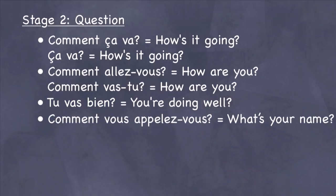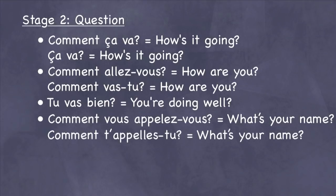Comment vous appelez-vous is a polite way of saying what's your name. Comment t'appelles-tu is an informal way of saying what's your name. If someone asks you, comment t'appelles-tu, you'll respond by saying je m'appelle and then your name.